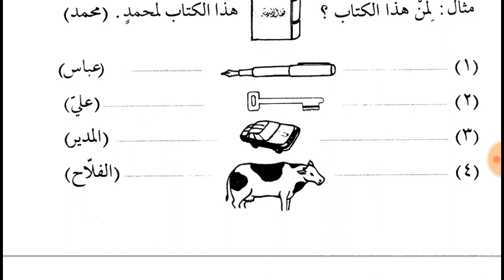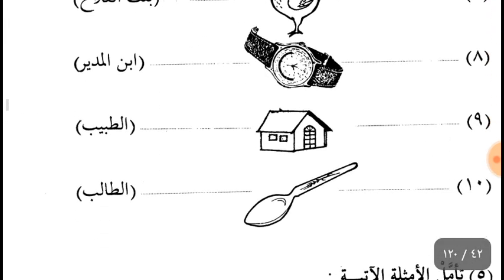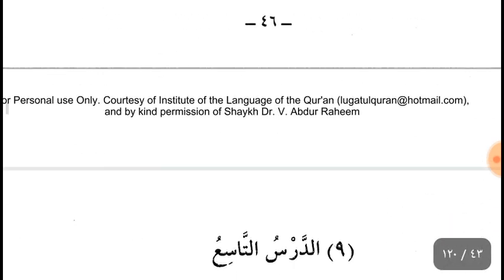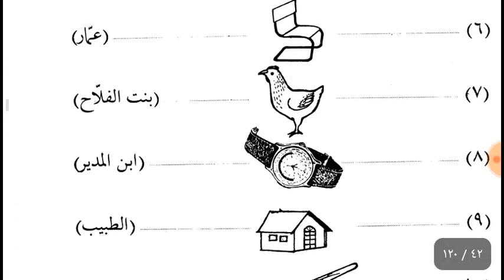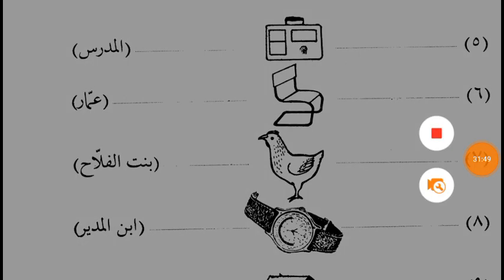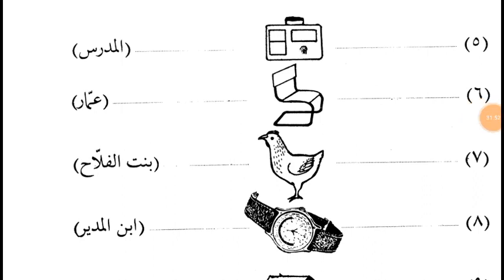لمن هذه البقرة؟ هذه البقرة للفلاح. Correct. Yes. لمن هذه حقيبة؟ هذه الحقيبة للمدرس. Correct. لمن هذا كرسي؟ هذا الكرسي لعمار. Okay.